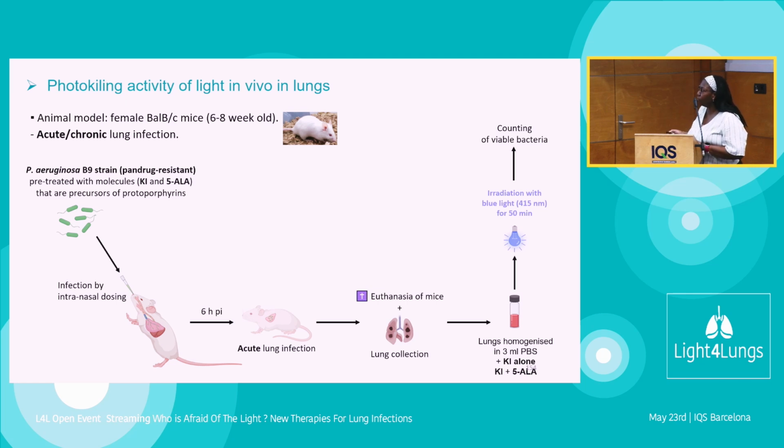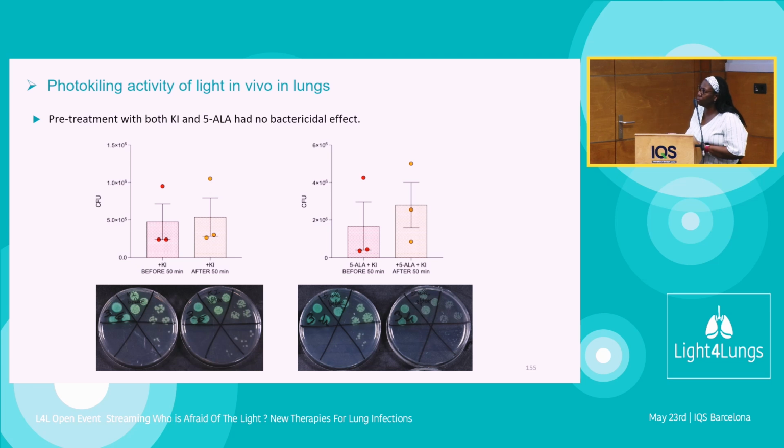But the first thing that we had to do was to check if KI alone or KI plus 5-ALA had a bactericidal effect without light. So this is what we did. We looked at the number of CFU before and after the incubation for 50 minutes, but in this case with no light, just to have the control of the experiment. And we didn't observe any differences in terms of CFU counts. As you can see on the plate, we have similar bacteria before and after 50 minutes of incubation with KI alone or KI plus 5-ALA.